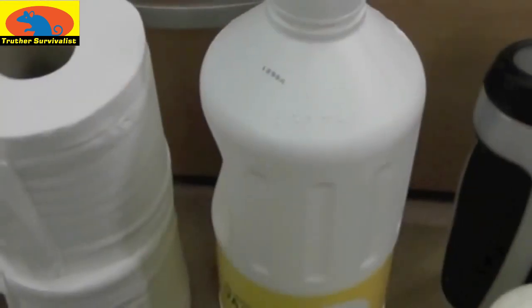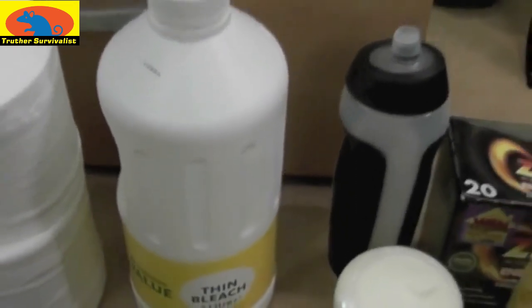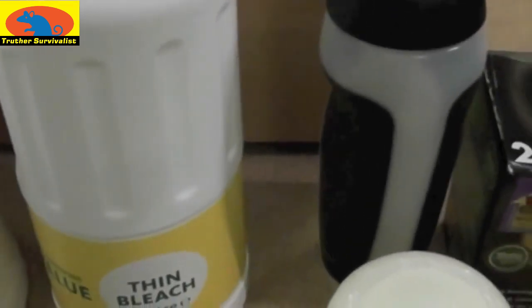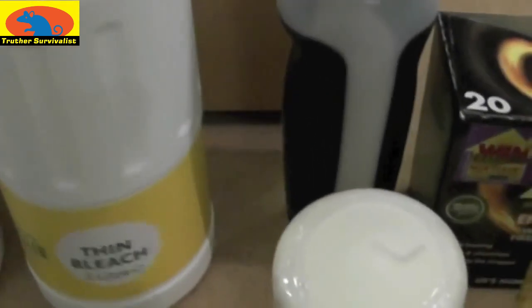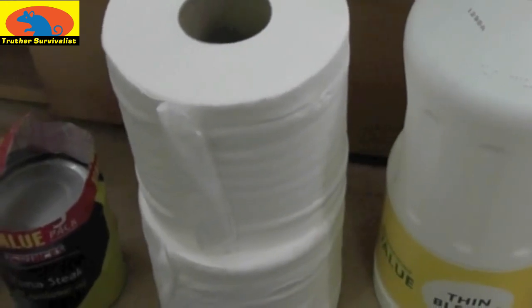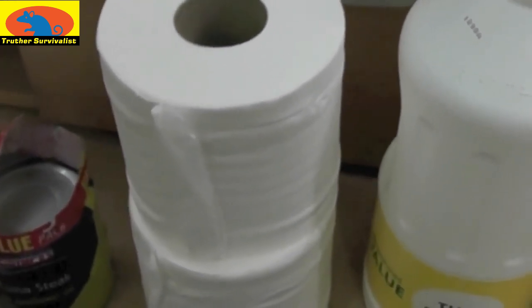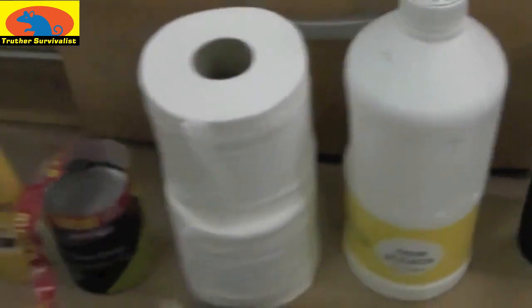In the initial bag I had some water purifiers. There's only a few, so it's not going to last very long. That's when a very big bottle of thin bleach will come in handy, just to sterilise the water. Toilet roll, I just can't live without that. If or when this does happen, oh my god, I'm going to miss them so badly.